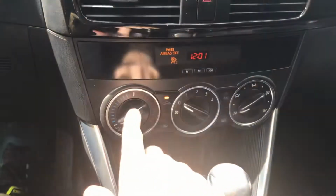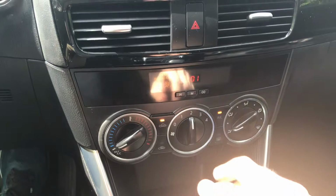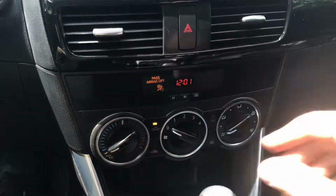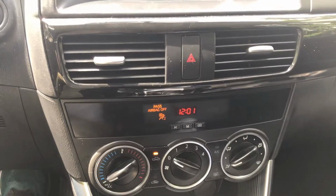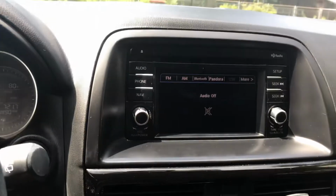You have your HVAC controls, which don't take any getting used to. You know exactly how to operate these the minute you sit down in the car. I always thought this clock was a little bit cheesy. I'm sure they've changed that since. The radio controls are really nice.